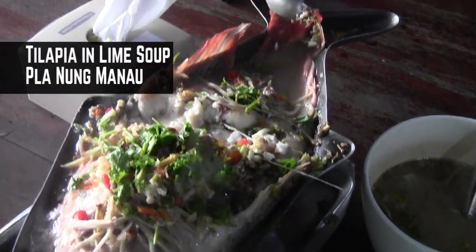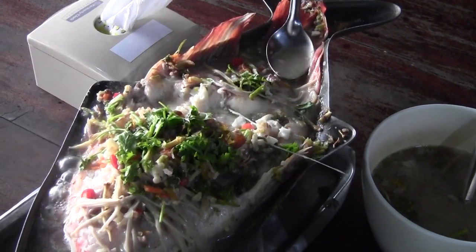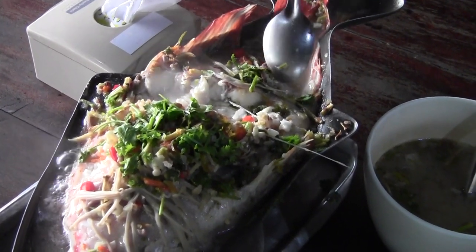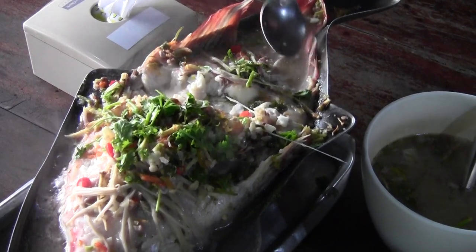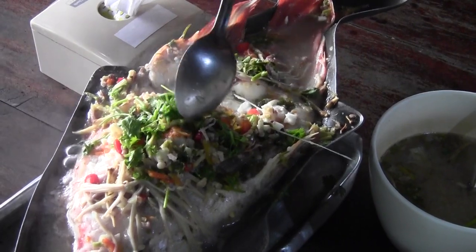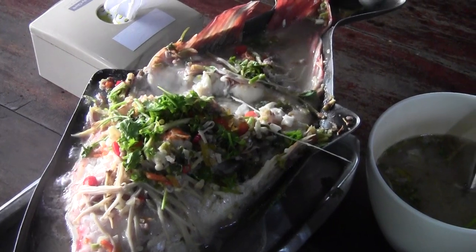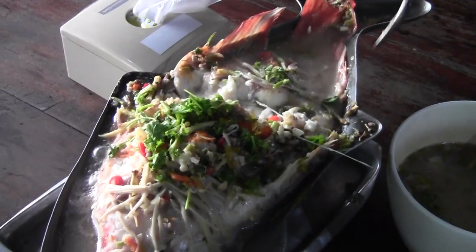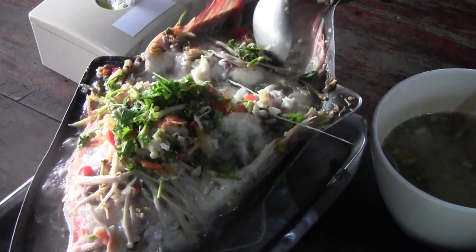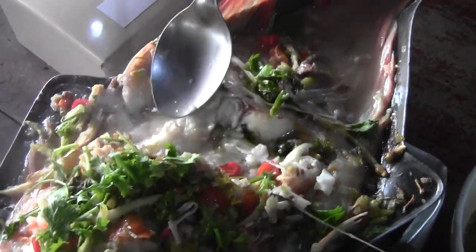So this is a freshwater fish. It's planung manao in a kind of a lime soup with a lot of different vegetables in it. So it has some garlic, small mushrooms, and a load of cilantro and chilies on top. So you get a whole fish in a kind of a fish-shaped tray here, and it's kept warm by coals underneath. So yeah, it's a huge fish, and if you use a lot of time to eat it, it'll still keep warm. As you can see here, it's bubbling away.